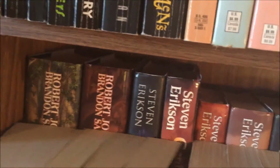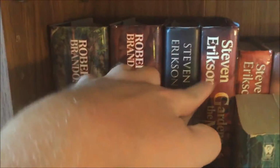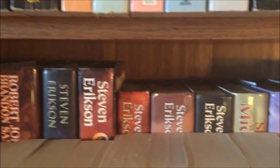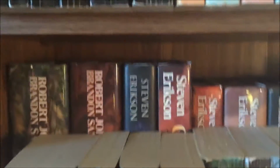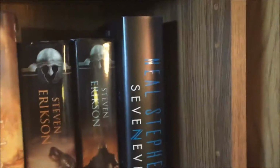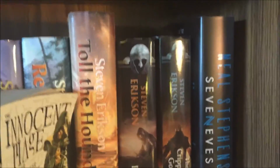The whole Malazan series. The first one, Gardens of the Moon. This is a first printing. I have that signed. I got that for my birthday last year. And that's pretty much my pride and joy of all my signed books. Neal Stephenson, Seveneves, is over here. Just got that a couple months ago.